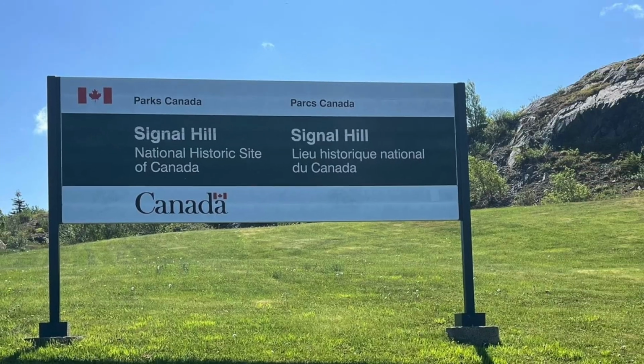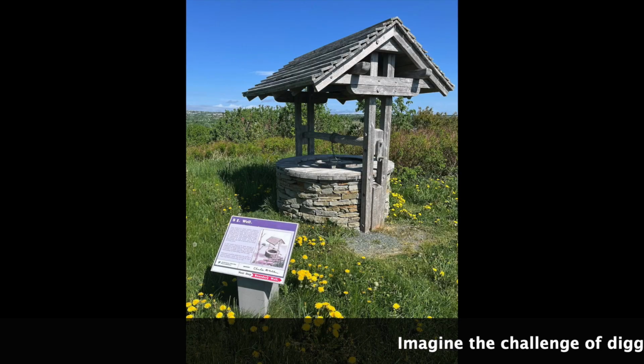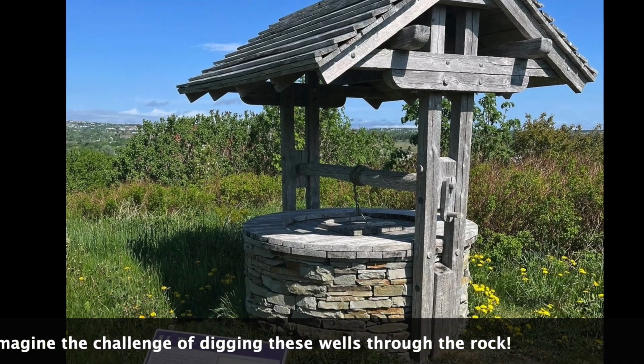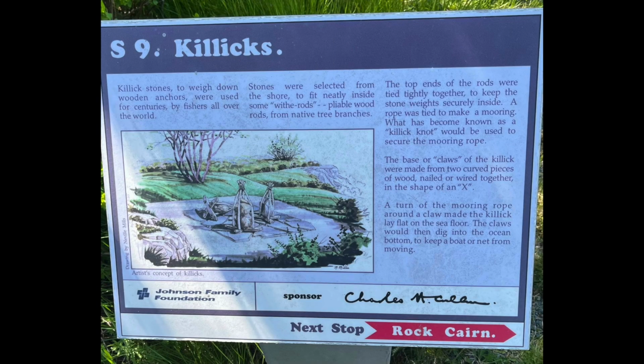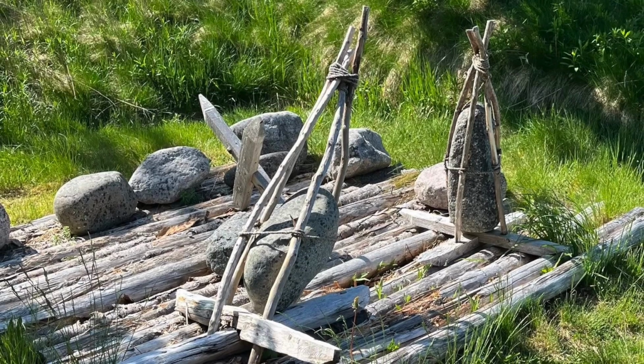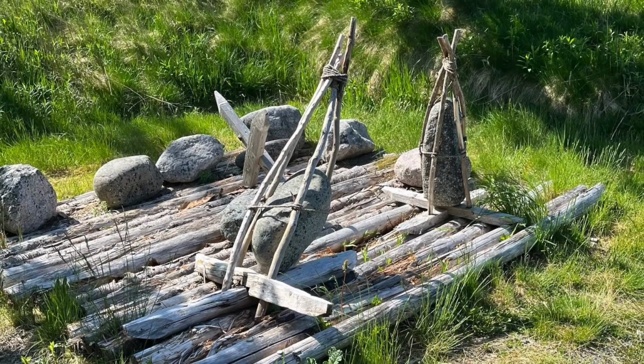We went for a long walk up to Signal Hill Historical Site, and there were a lot of things to see along the way. There are neat hiking paths and little displays. We came to a little well. And then we came to some things called killocks, which were the way that they would make boat anchors. They would use a wooden frame and then weigh it down with these rocks called killocks to anchor the boat.